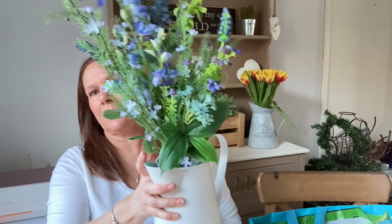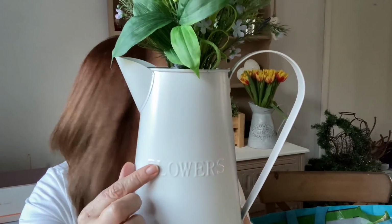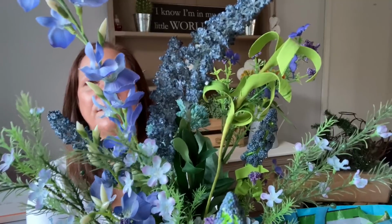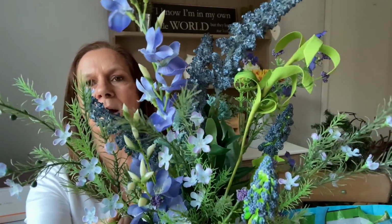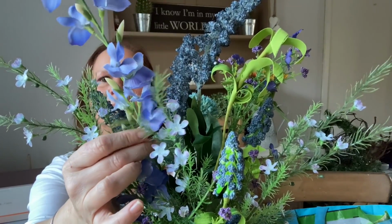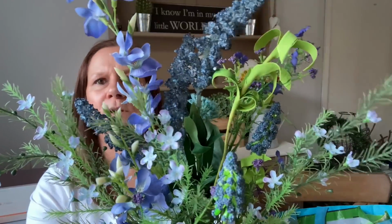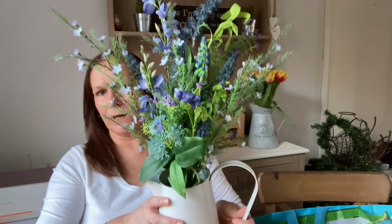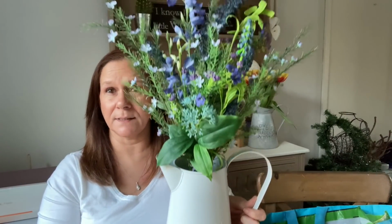So one of the first things I bought was this. It's a jug of flowers. Really nice jug of flowers. Got your flowers embossed on your tin. Sorry, I'm being nosy. And look at these beautiful flowers. Lavender, wax flower. I want to say that this is perhaps delphinium, possibly. But all these beautiful spring flowers. Veronica, maybe even. Absolutely beautiful. Muscari. Stunning, don't you think? And really nicely arranged as well. £8.50 this was, guys.